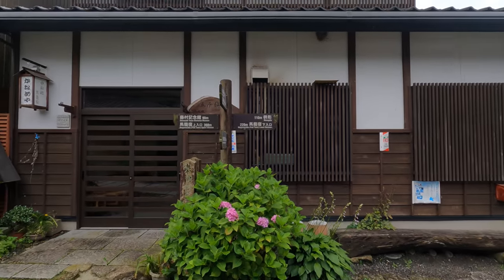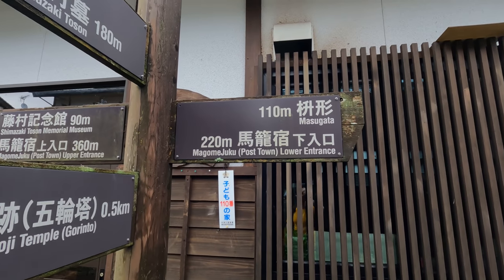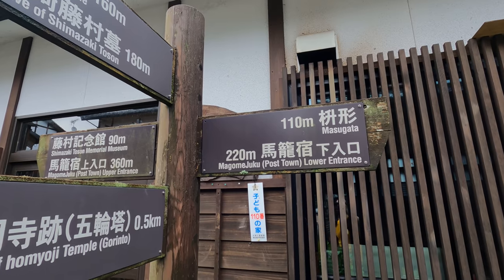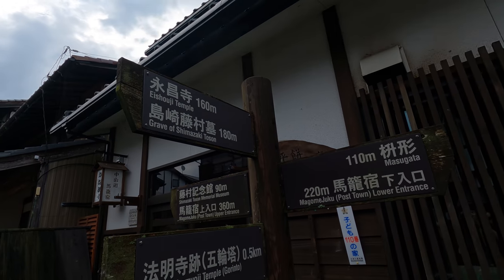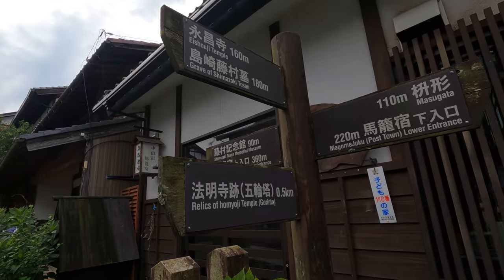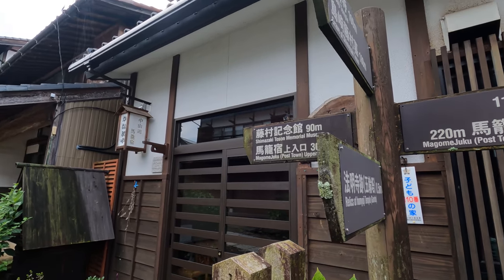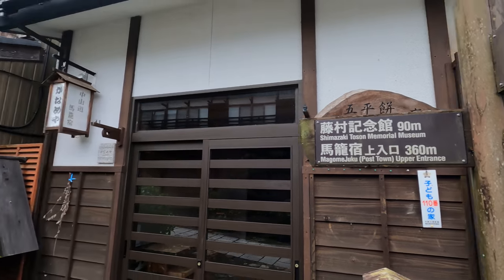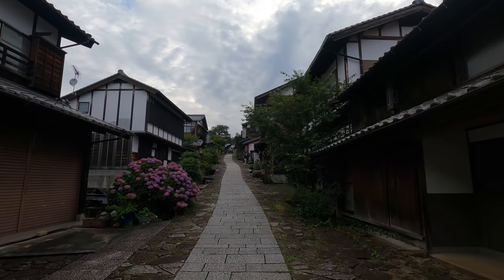And if you look here, you can see it says the Magomejuku post town lower entrance. That's where we came in from. And there is so much to see along the way. Just about 160 meters over there, there's Eishoji Temple. We've got the relics of an old temple out there. And as we go up this way, about 400 meters, we have the upper entrance.